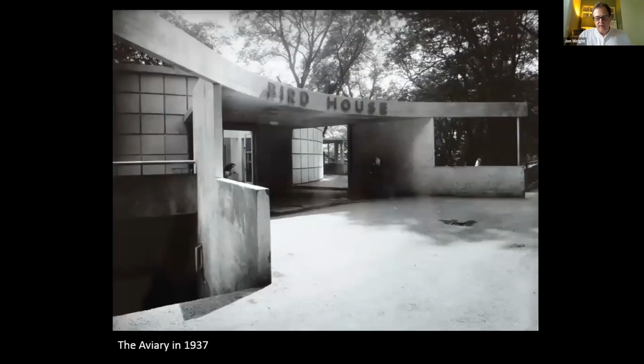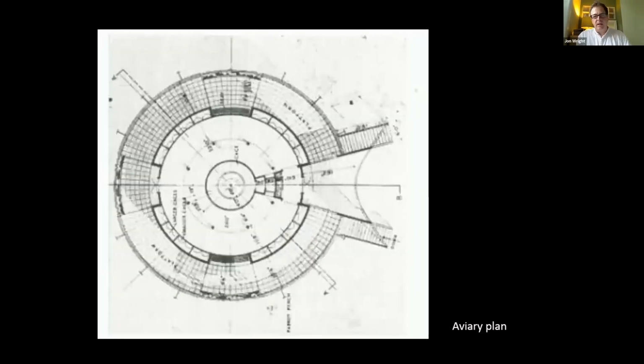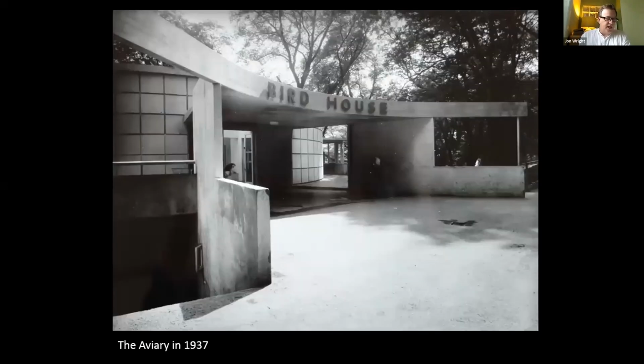The aviary, and there's the plan which echoes his original or early plan for the Palace of the Soviets, was effectively a tropical bird house. And it had the most commanding, or has the most commanding position of all of the buildings, set on the east of the castle, on an east-facing site with views out of the sort of wooded slopes. You can see the trees behind, and it drops away very, very sharply.